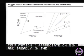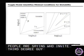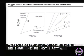At about this stage, people are looking, saying, who invited this guy to give this seminar? We're not mathies. The docs in the audience will be faking, acting as if they've got a beep. Oh, I've got to go. I've got a patient that needs to see me.